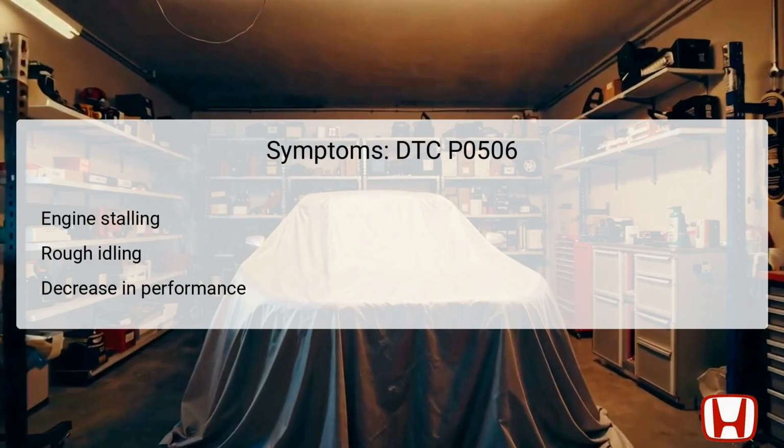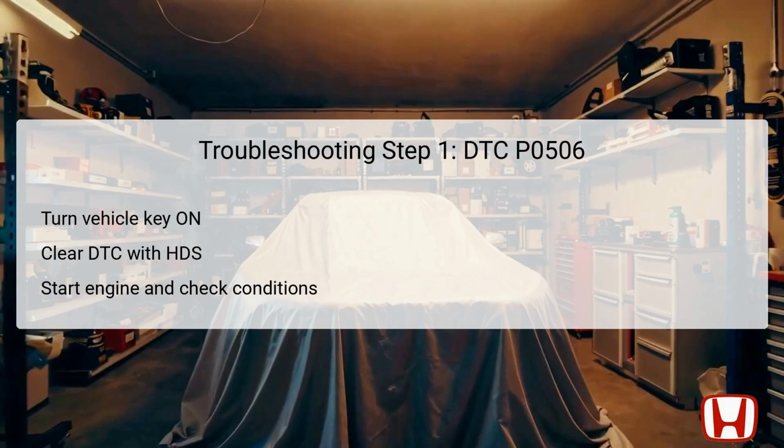If the AC system is turned on, symptoms may become more pronounced, causing the engine to struggle to maintain idle. Understanding these symptoms helps in quickly identifying the problem when they arise and directing attention towards specific troubleshooting steps. The first step in troubleshooting DTC P0506 is to verify the issue using the Honda Diagnostic System, HDS. Begin by turning the vehicle key to the on position to power the vehicle electronics without starting the engine.